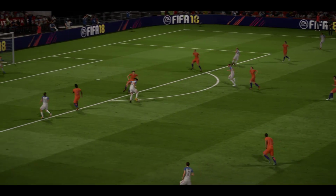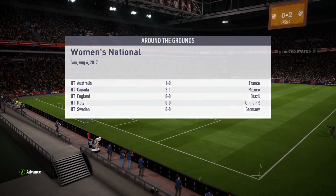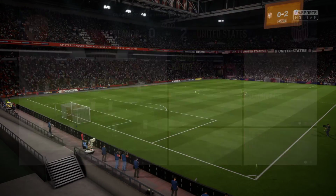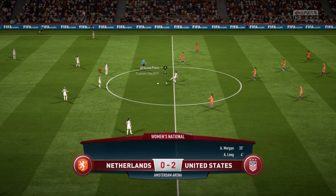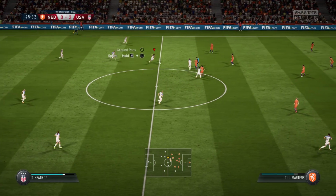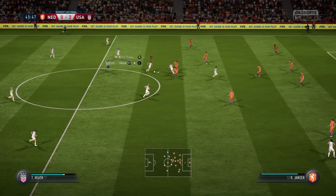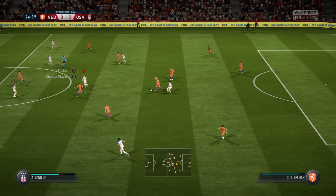That's good movement forward here. Start of the second half of this opening match in the group stage. Well, it was entertaining. It was a little nervous at times in the first half. Might change now. Makes a challenge here.